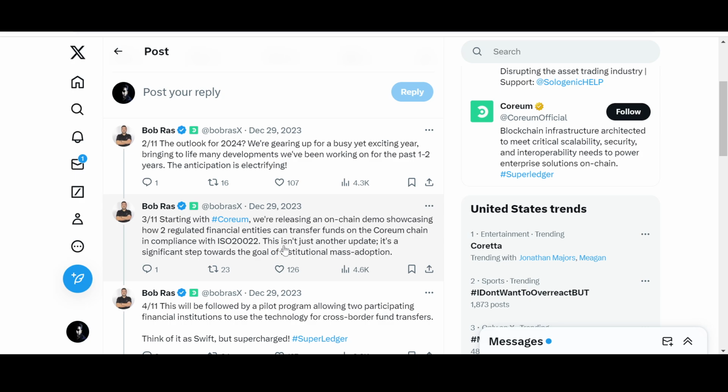This is not small. This isn't just another update. It is a significant step towards the goal of institutional mass adoption. We've talked about mass adoption, institutional interest, and all that sort of stuff, guys. But now that this is in practical form, these are the steps, the baby steps, but these are significant in the long haul. Remember when Neil Armstrong said that this is just a step for man, but a step for humanity, I guess. So, huge step for mankind, yeah.